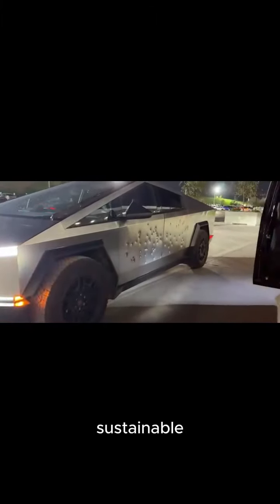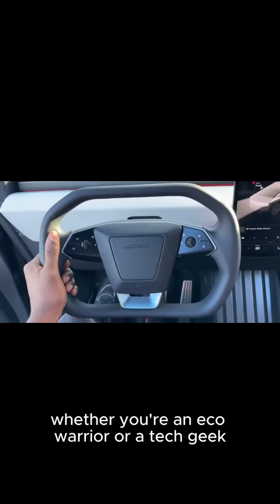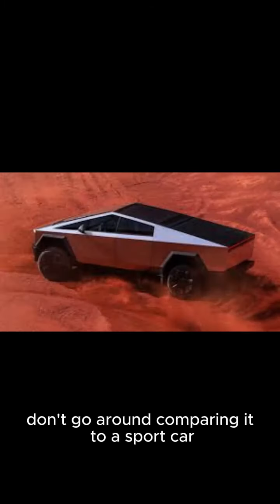It's innovative, sustainable, and redefines what a truck can be. Whether you're an eco-warrior or a tech geek, this truck is gonna turn heads. Remember, it's a truck. Don't go around comparing it to a sports car.